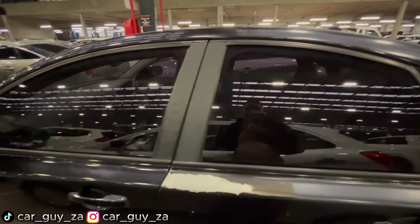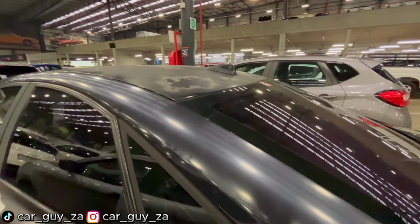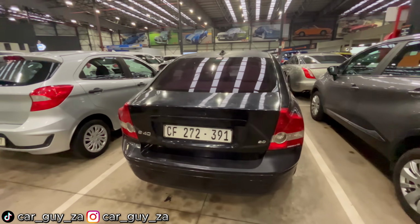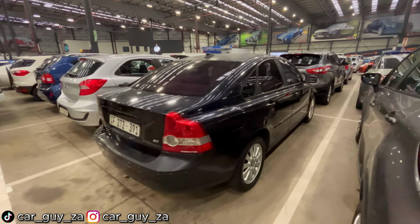It has smash and grab windows, and the paint has been damaged over the years. The logo has been stolen over the years. So yeah, overall this car is not in great condition, guys.